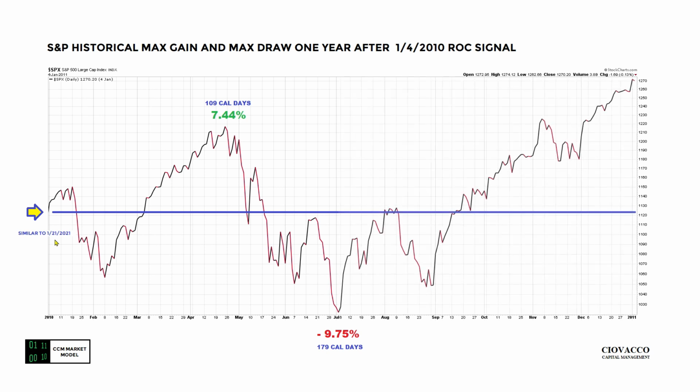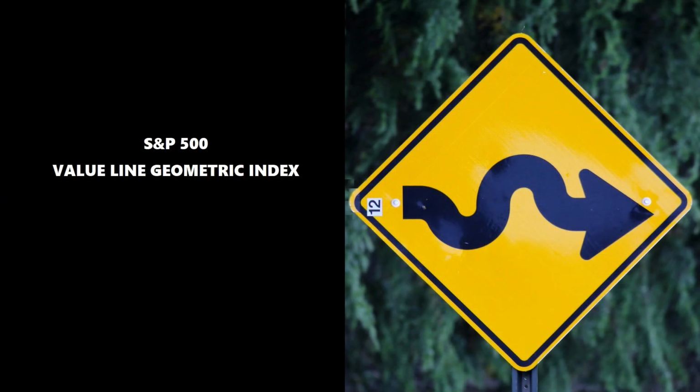And then the bullish trend in the bull market resumed, and the market went on to print a higher high above this level here. Date of the signal was January 4th, 2010. This is a 1-year chart. It takes you to January 4th, 2011. The studies are very, very similar, so we'll be moving very quickly.